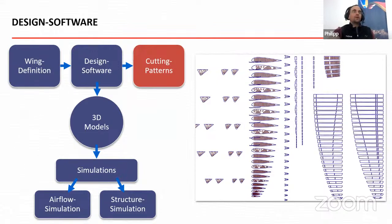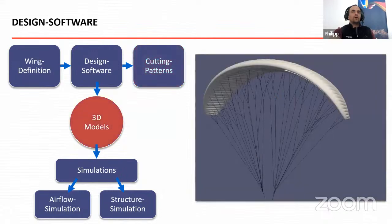The next logical step of design software functionality would be the creation of 3D models. Those 3D models are important for the visualization, so for me as a designer, to get an idea of how the glider really looks, but probably even more important as a basis for the simulations.